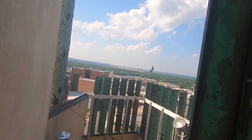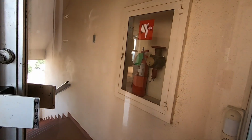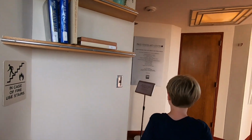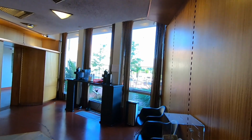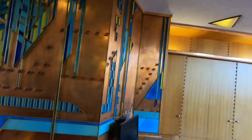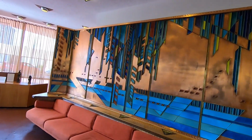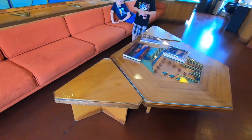So we're at the top of the tower. Can we go down? I want to see what it looks like. Can we go out here, or is this fire escape? That's fire safety. It's kind of a hangout room. Got the coffee pods downstairs. This is a really cool backdrop. Long couch and some tables.